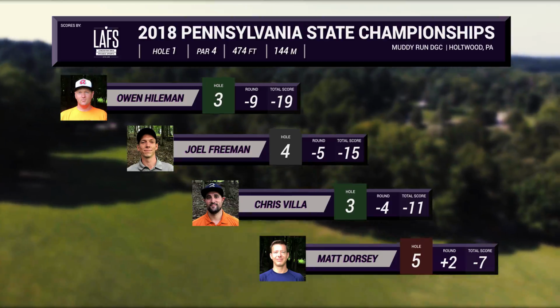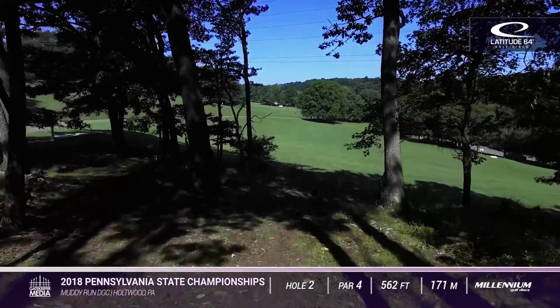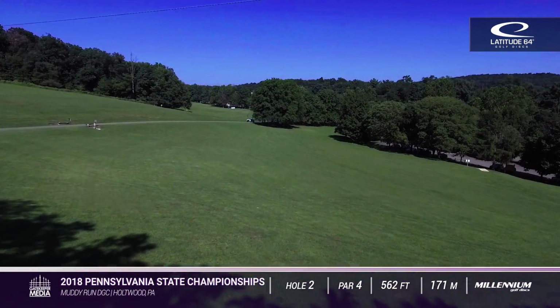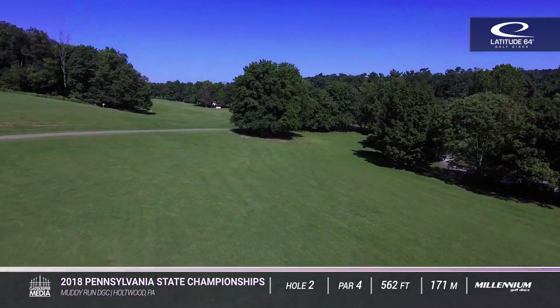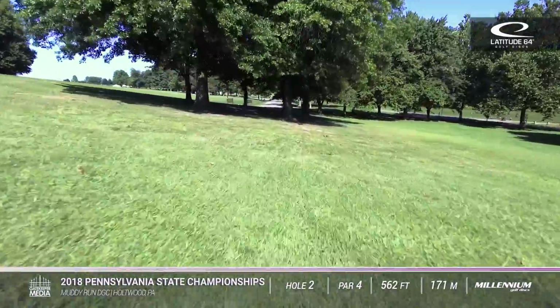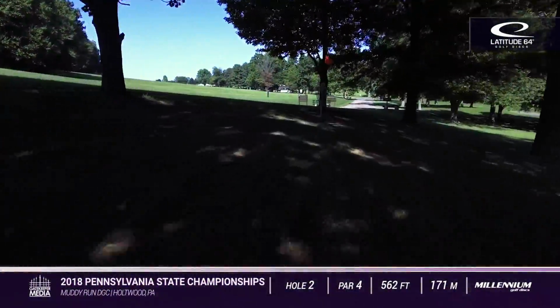So going into the final hole, we've got Owen at -19. I missed the rest of them. I think Joel was -15. I did not catch the other two. Sorry, gentlemen. They are playing again from the gold tee pad. Par 4, 562 feet. I feel like the footage got messed up on that, but maybe it's just me.